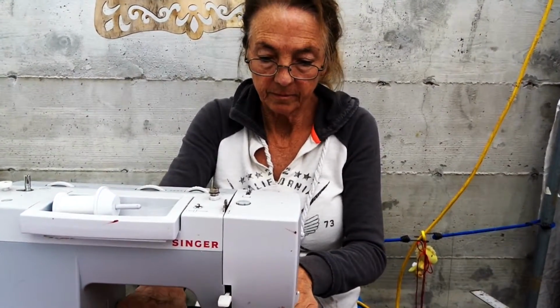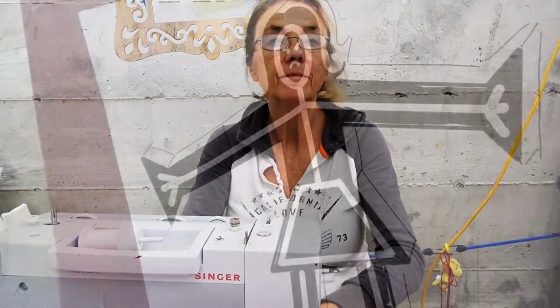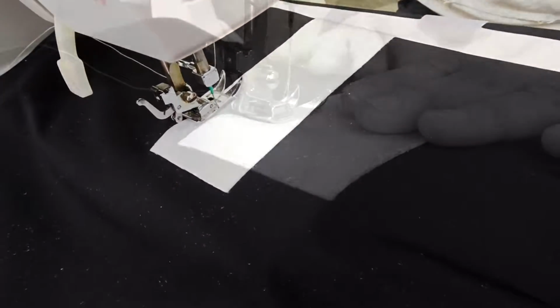Quick costume update. The stick figure is down to the wire. There's only a couple days left. It's looking pretty good. Check it out. What's up? Not too much. How's the stick figure? Good. Right now I'm sewing on the stripes, or whatever they're called, the lines. The stick figure drawing. I don't know what it is.